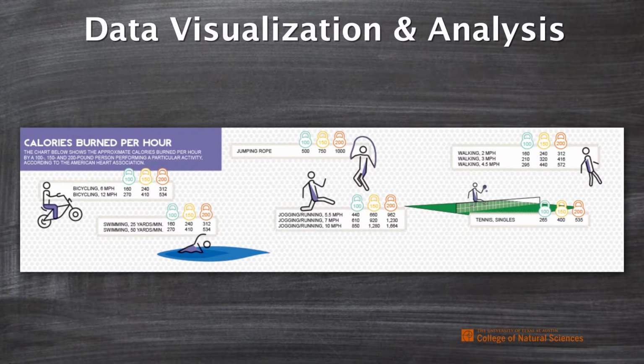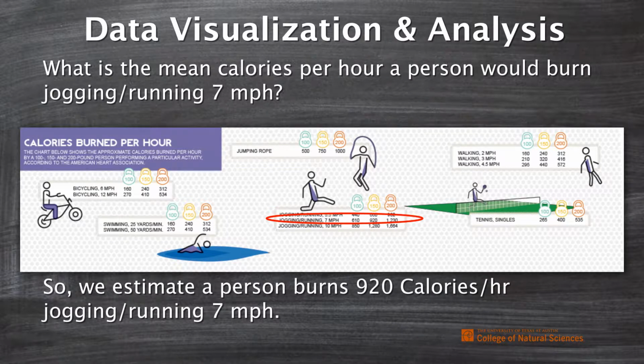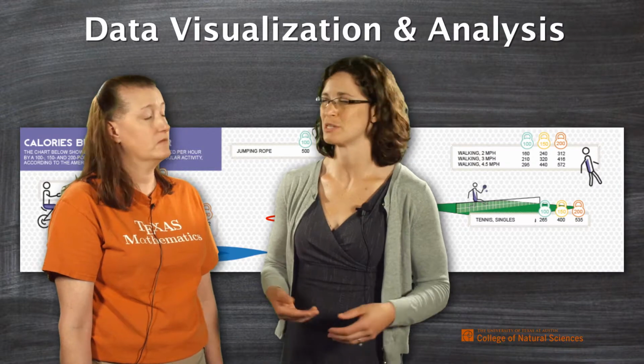Okay. So we see that for each of these 3 types of people, a 100-pound person jogging and running 7 miles per hour is going to burn 610 calories per hour. A 150-pound person jogging and running at this rate will burn 920 calories per hour. And finally, a 200-pound person jogging at 7 miles per hour burns 1,230 calories per hour. Got it. So add those 3 numbers and divide by 3, and we get a mean of 920 calories per hour. So we could estimate that a person will burn 920 calories per hour if they jog or run at 7 miles per hour. Again, if I wanted that simplified single number to just carry around in my head, that might be something that I do.